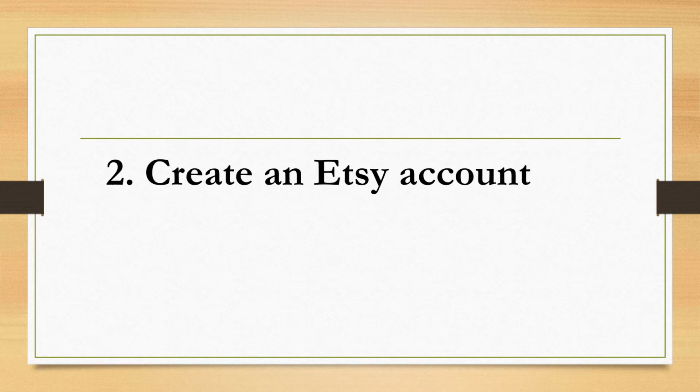Once you have done that, enter some basic personal details like your first name and your email address to create an account. And every Etsy account is free to create. So all you have to do is head to etsy.com, click on Open Your Etsy Shop, enter some personal details, and you're good to go.